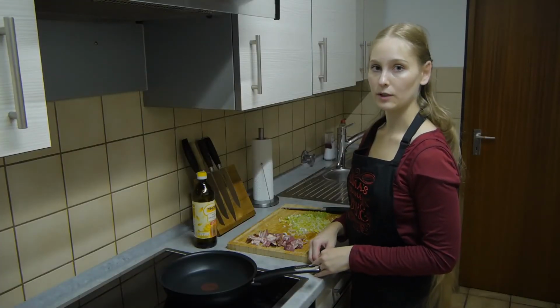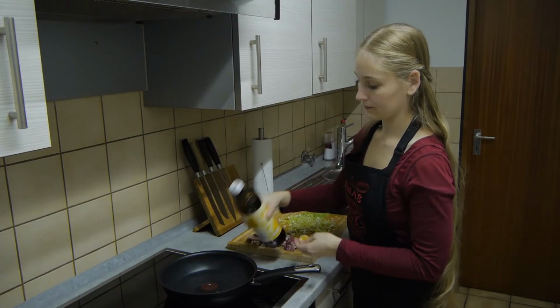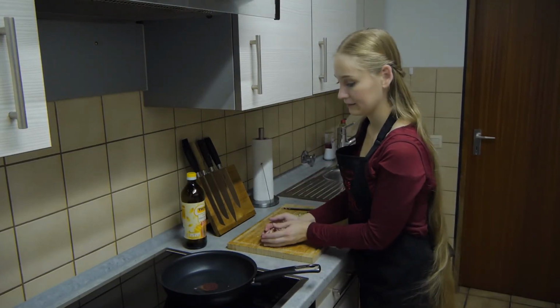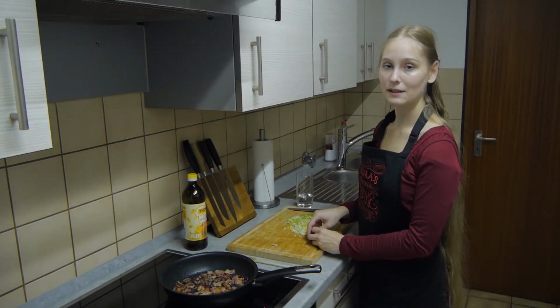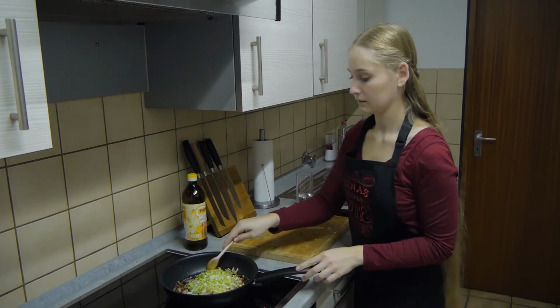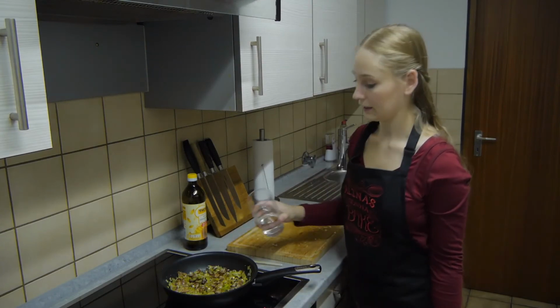When the pan is up to temperature, we can add some oil. And after a few minutes, the bacon. After it is nice and crispy, we'll add the vegetables. Sear them for a minute and then add a bit of water.